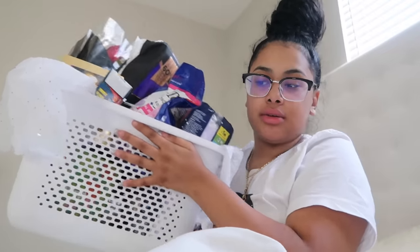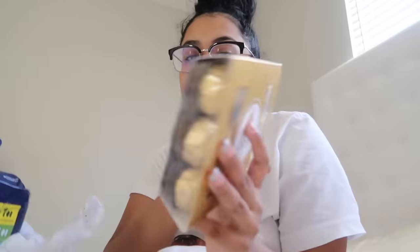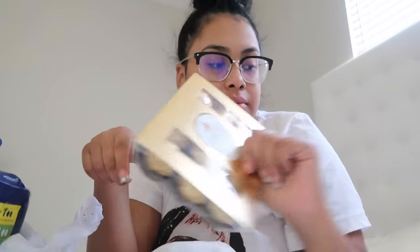So I'm about to show y'all. So we got a period basket. I'm about to show y'all what's in here. Of course, Advils, my favorite chocolate.